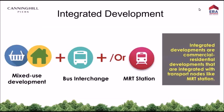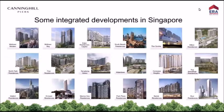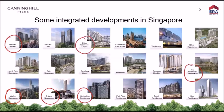Just in case you are first time into integrated development: first and foremost, to be classified as an integrated development, you must be mixed use. You have got hotel, service apartment, and also residential. Not only that, you must provide connectivity, like direct access to a bus interchange, or in our context, an MRT station. So to be classified integrated is not easy in Singapore. These are some of the famous integrated projects that we have in Singapore. You can take note of Midtown Modern, Warwick, Orchard Residence, Marina One, Woodleigh that we're still selling, Eden, and also South Beach, just some of them. Of course, I believe most of them or all of them are our marketing projects.